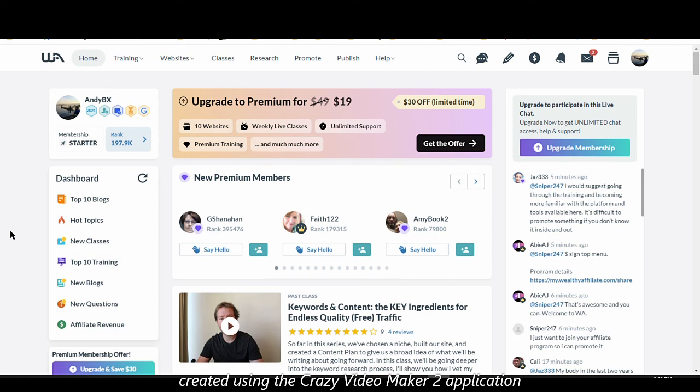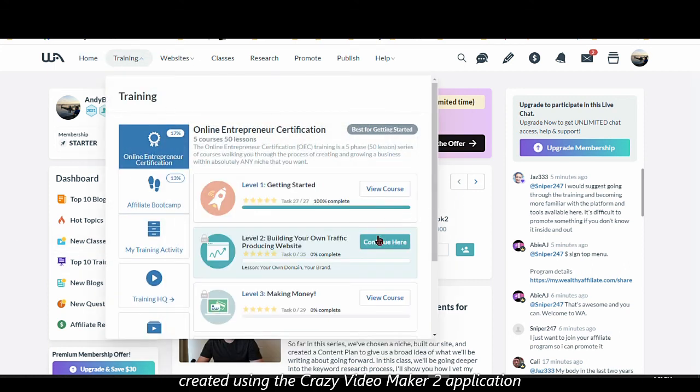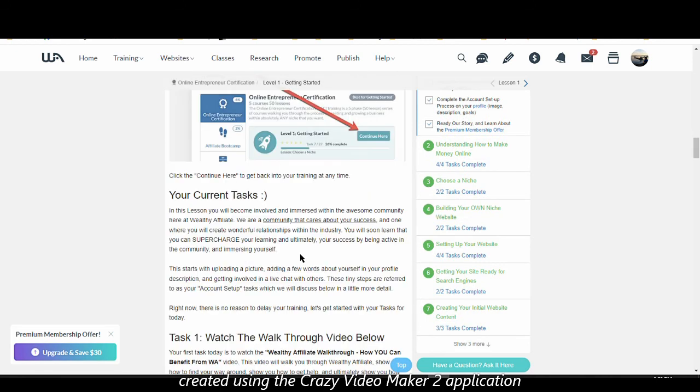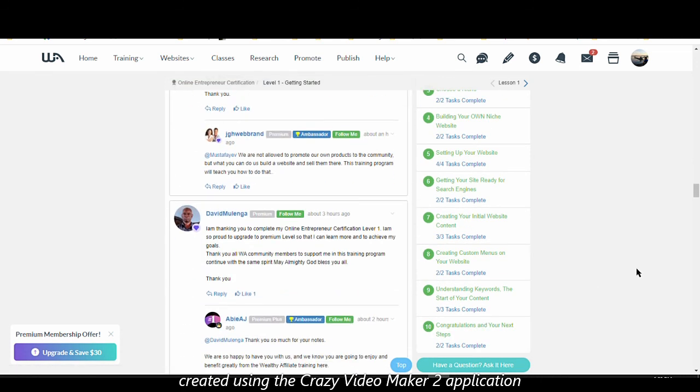So again, if you are a newbie, it doesn't matter, follow the training, and during the training as a free member, after each lesson you will find some tasks. Of course, every lesson is accompanied with a video, and you will find also some tasks that you have to complete. So you learn, you practice, and then you jump to the next lesson until you complete all the 10 steps as a free member. And of course, if you want to take it further on, you can always upgrade to premium.